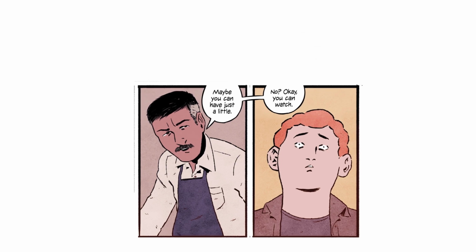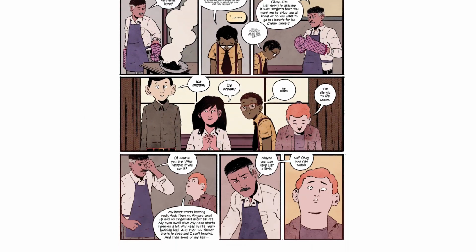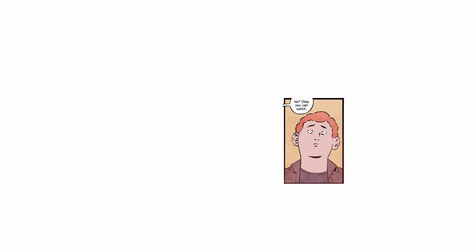Nowhere in this room they're stood in is there a yellow wallpaper or yellow background. So this has been added in to make this panel stand out. It creates that extra emotive response that backs up Berger's reaction, and again, adds to the funny.